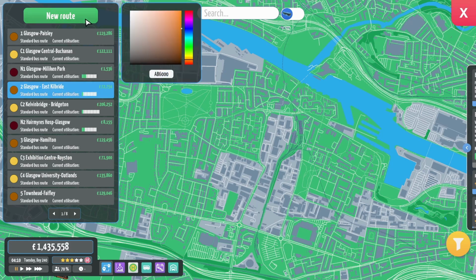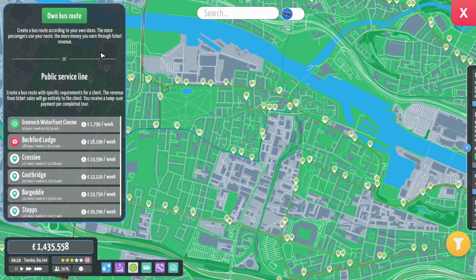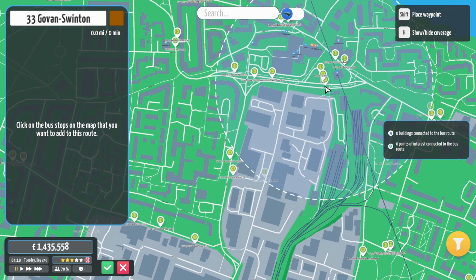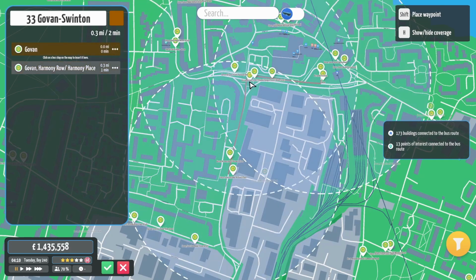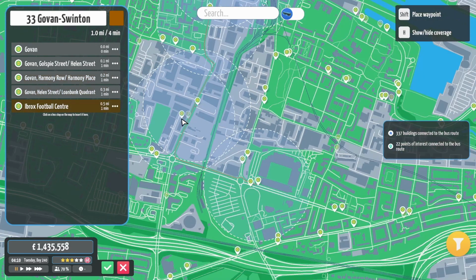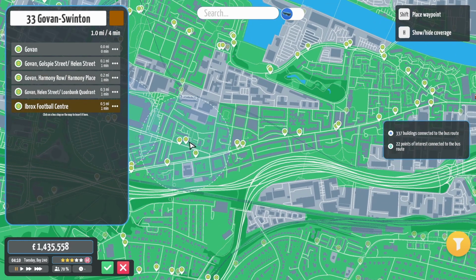So let's get our Glasgow mainline colour, own bus route, wait for the game to work out what it's doing. This is the best part of City Bus Manager, the waiting. Just like you wait for buses, you wait for bus game. There we go. 81st route of the series, isn't that nice? Route 81, well this is actually the 33, Govan to Swinton. So it's going to start from Govan, and it's going to come down here, stopping at there, and then it's going to come down here and join the 11. Isn't that nice?